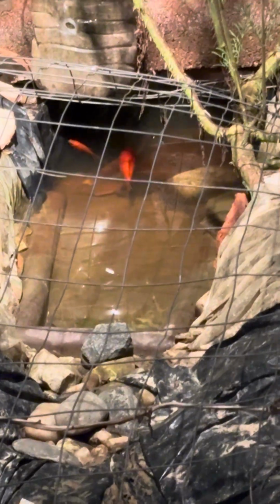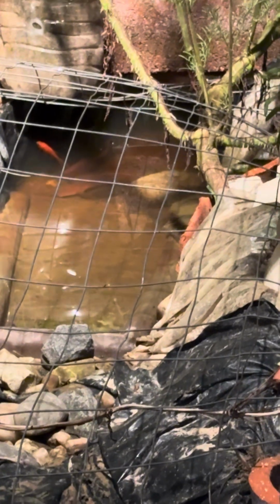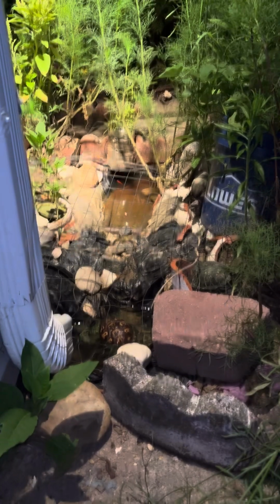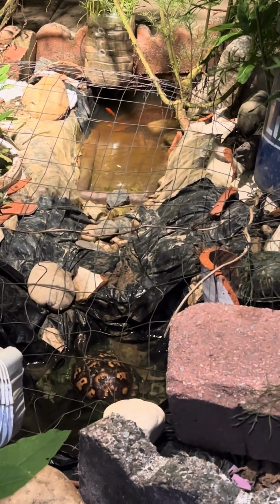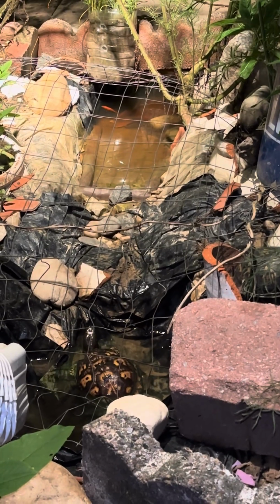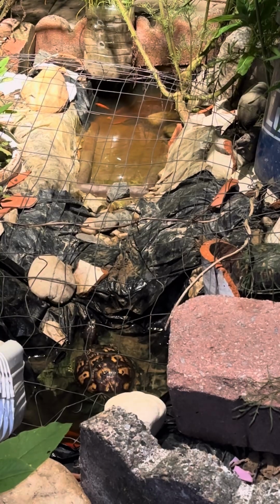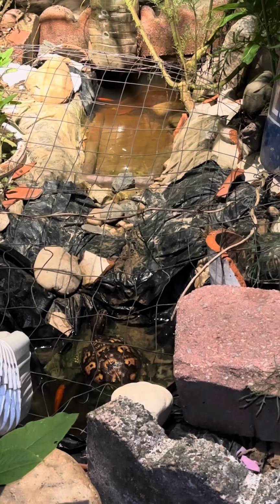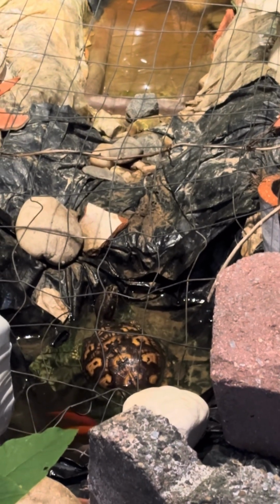So that fish looks like it's actually getting big. It used to be inside my fish tank, but when I created this little outdoor habitat for the tortoise, I decided to create a koi pond in the middle of it, right? So that was one of the first fish I put in here. It was a little bit smaller than this. I'm just watching it. I'm like, yo, is that fish getting big right in front of my eyes? I think it has gotten bigger since I brought it out here.